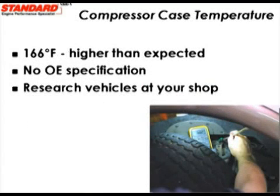He decides to take a 4th reading. He's going to look at the temperature of the compressor case. He's got 166 degrees on the case, which is higher than expected. There are no OE specifications on this, and you're going to have to research vehicles at your shop for this. But for our readings right now, 166 is a little bit high.